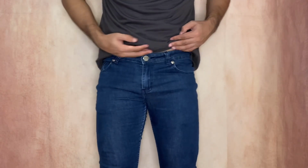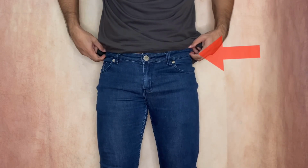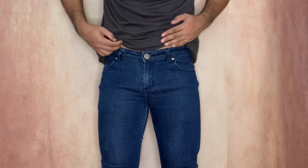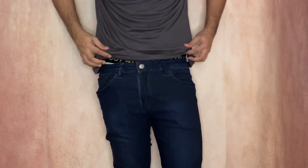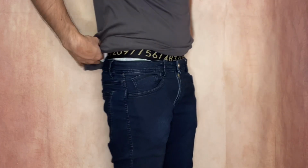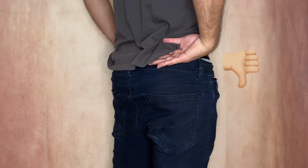Next tip we have is you need to find your ideal waistline. To me, I need to pull my waistline up to make it appear like my lower torso is longer. We don't want to do this, okay? It's too low down the waist, thus it will make your pants look shorter.